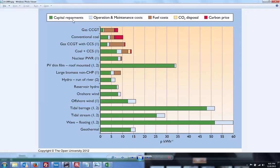Heat generation renewables, this is page 10.4. The natural gas boiler is pretty cheap at 6 to 10 pence. Air source heat pump, that's what we've been developing, and they haven't seen our technology yet, because they're saying we're looking at 10 to 16 pence per kilowatt hour.